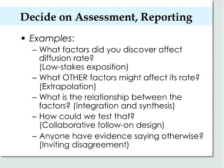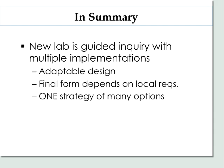But we are going to work and find what we all agree is the right answer or the most likely correct answer. And again, this is an authentic activity. This is the way scientists work.